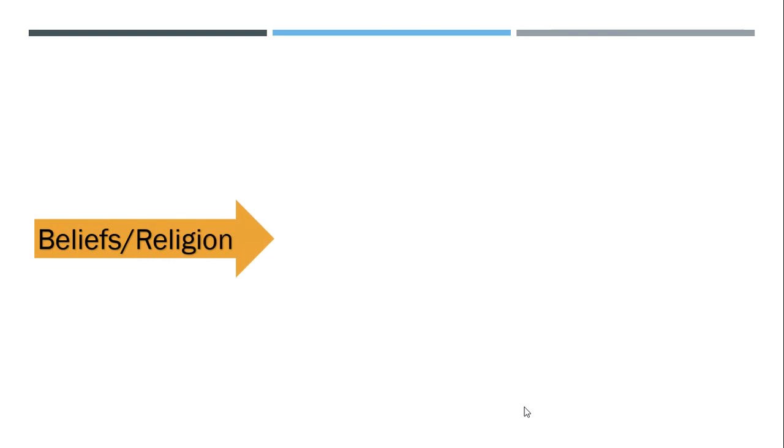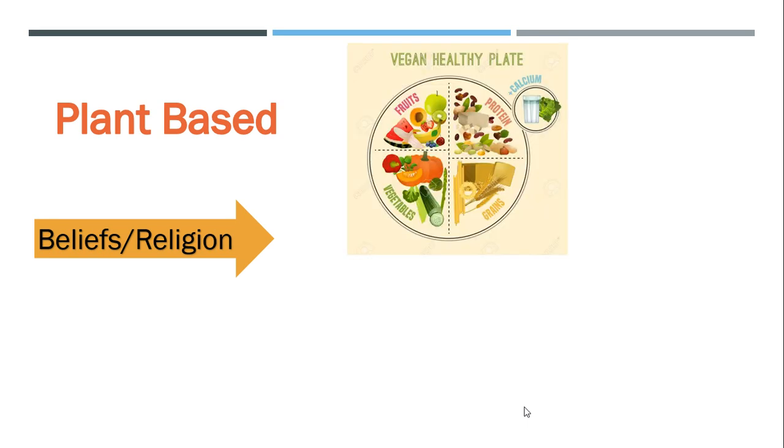Beliefs and religion. Oftentimes, people choose plant-based diets such as vegan and vegetarian because of their beliefs about animal treatment. You can see on this picture that there are no animals in their My Plate. This is a vegan My Plate, which means it also contains no animal byproducts, such as milk, honey, or butter.